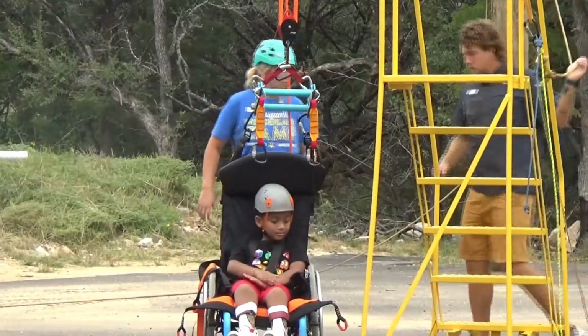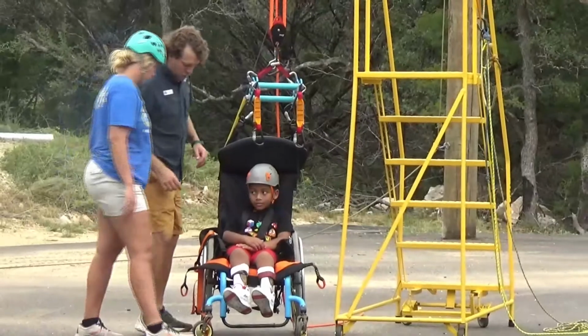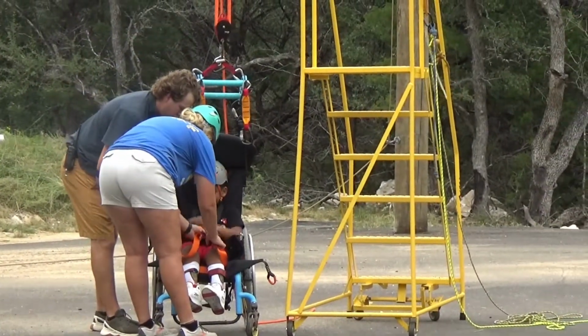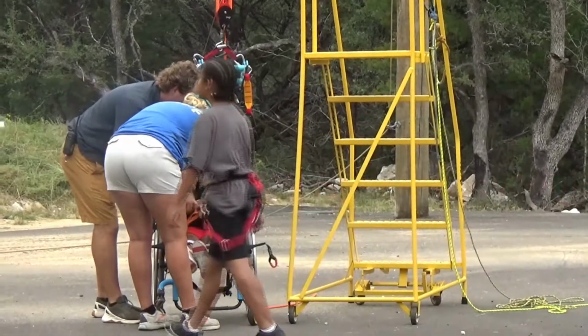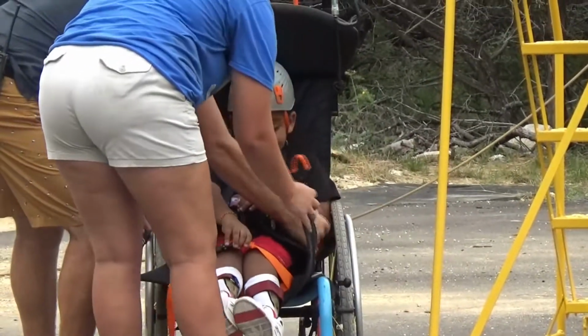So part of what you'll see is they're getting him kind of ready to go and clipped in. This harness, he is harnessed into what looks like a hammock almost. That harness is integrated and built into the seat, the hammock, so that he can be lifted up.